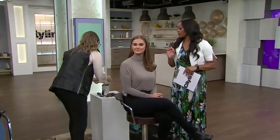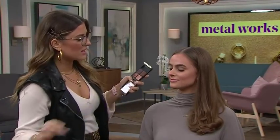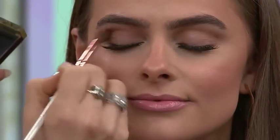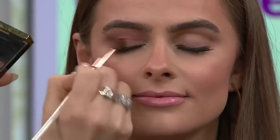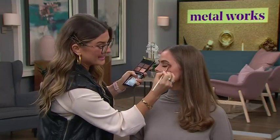That's right. Real life. Okay, so smoky. The very first thing that I'm going to do is a more bronzy look on Rachel. So I'm going to use this warm brown shade. I'll get you to close your eyes. I'm going to rock it through the crease. What I recommend with this is to use a bigger brush. Don't be afraid to go with something a bit more fluffy. It's going to be easier to blend. The denser the brush, the harder it is to blend.